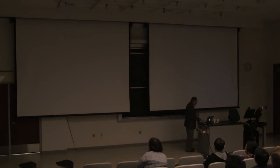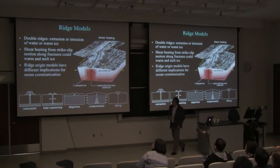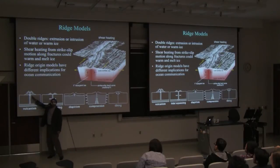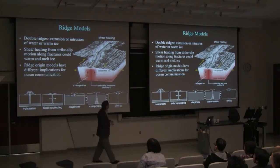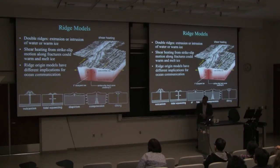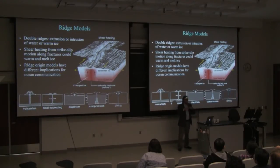Here are a few models for how these things might form. It's been suggested that maybe cracks go all the way down to liquid water and there's volcanism that forms these linear ridges. It may be this tidal stressing squeezes out slush onto the surface. Maybe warm ice is pushing its way up like a tree root beneath the sidewalk and pushing up either side, the elastic layer, to form these ridge flanks.